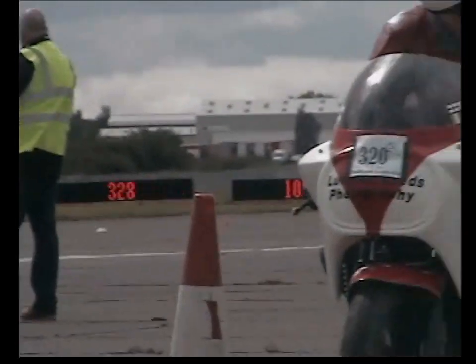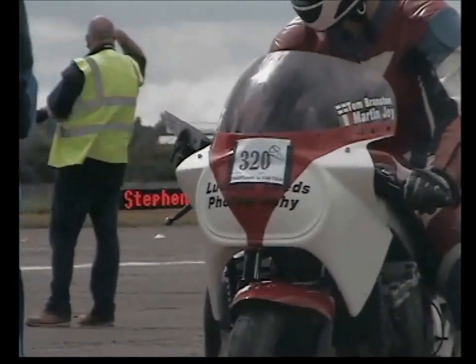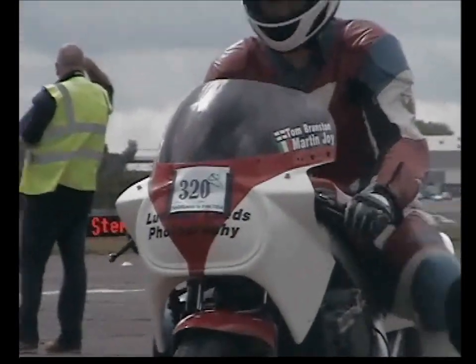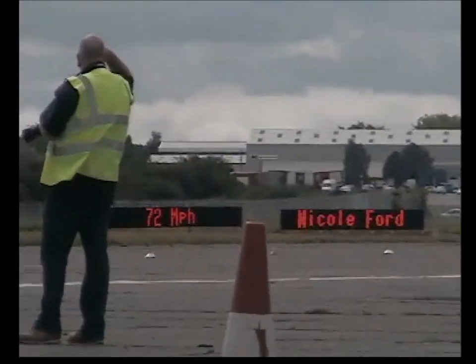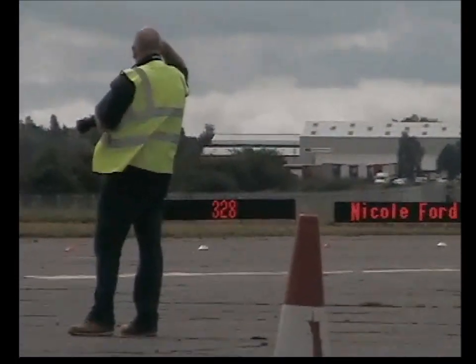So, quite easily back there, the golf ball gets there first, however. Time of speed, 13.61 at 96 miles per hour. And the Diageo, 15.68 at 72.